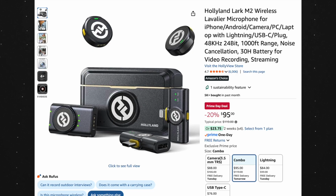The Comica shotgun microphone, that's $199. The Hollyland Mark IIs, those are $95 right now. The regular price is $120. So not a huge deal, but enough that it's got me considering it, especially because they're so small. They're smaller than the DJI mics. It might be a little bit easier to hide, especially if it's a last minute, all right, let me just throw a mic on you real quick. Might be easier to hide that than it is the DJI.